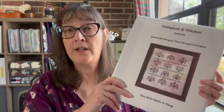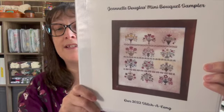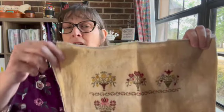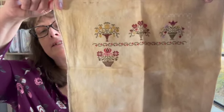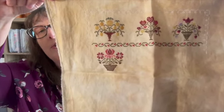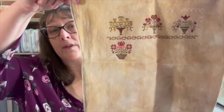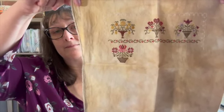My next start is a stitch along with Samplers and Stitching cross stitch store here in Montgomery. It is the Jeanette Douglas mini bouquet sampler. I am very behind on this. The fabric is 40 count Dead Sea Scrolls by Seraphim Fabrics, and that is where I'm at now. So I'm doing one strand over two. I should be more than halfway done with this, but I'm not.